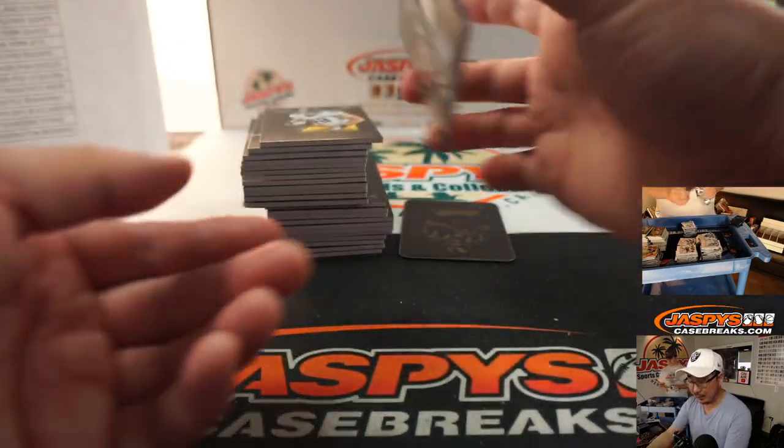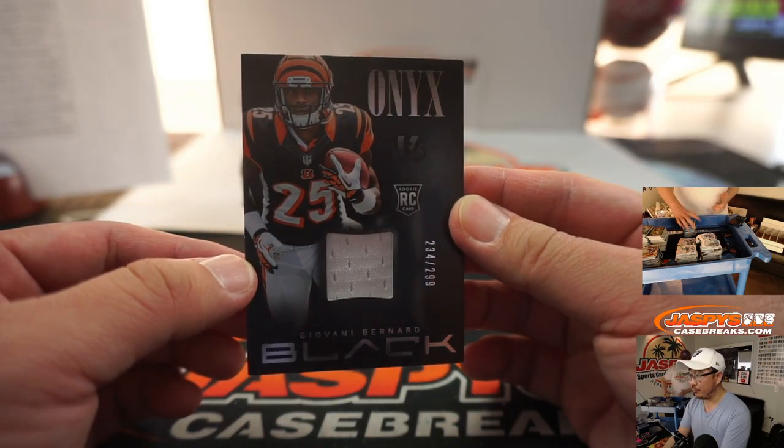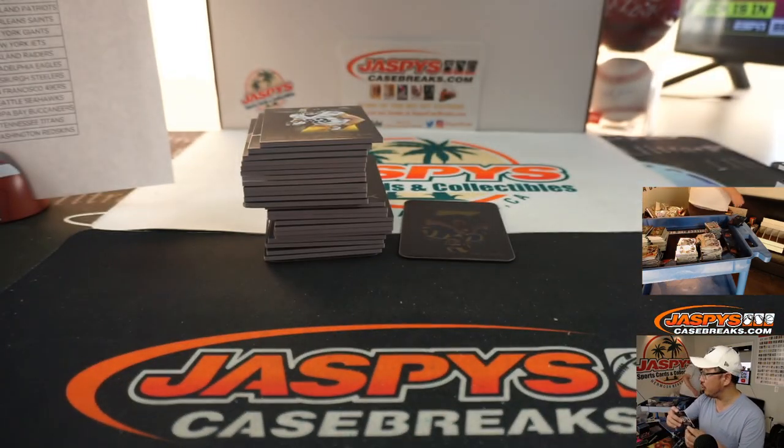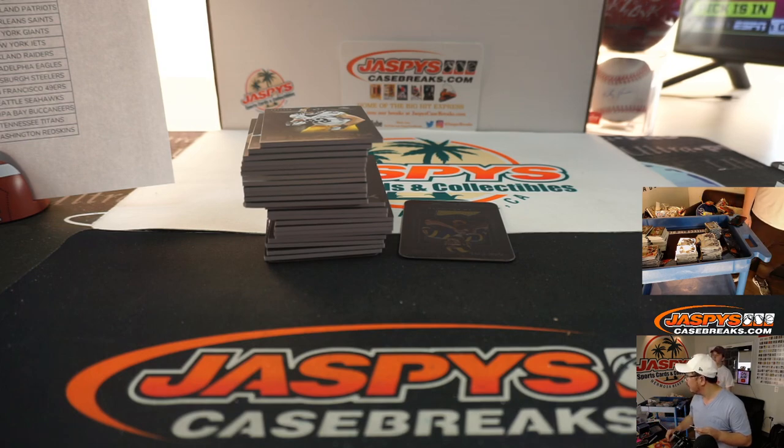Yeah, there's kind of a Panini Elements feel to it. To 299, Giovanni Bernard relic, rookie relic for the Bengals, B.J. Jordan. Cardinals pick in. Isaiah Simmons.